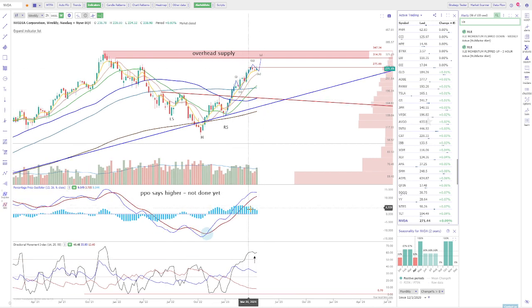Histogram and ADX are telling us that buy the dip is still in play. You see the EMA5 SMA 10 bull cross that happened back here in January. That's continued to provide a bid ever since.